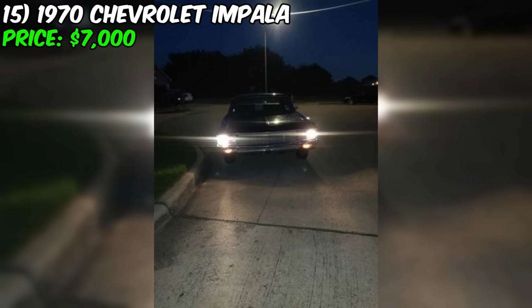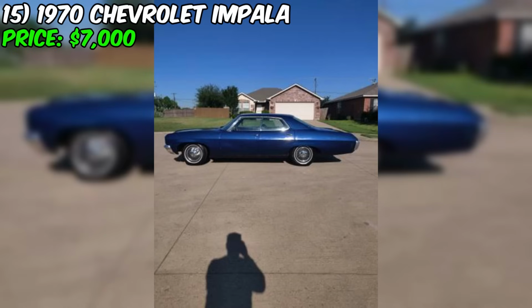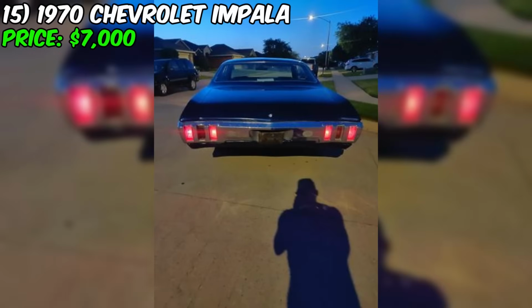Now, I do want to mention that the odometer has rolled over, so the actual mileage of the car is unknown. However, the seller describes the overall condition of the car as good, which suggests that it's been well maintained over the years. Of course, as with any classic car, there may be some minor imperfections or signs of age, but that's all part of the charm, right?